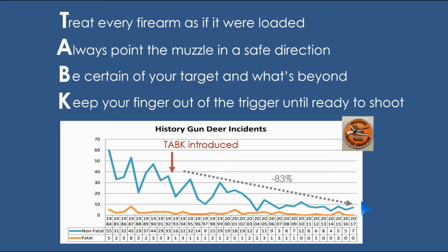And don't worry, I'm going to tie this into what we're talking about today. It may seem a little bit random, but I think it's important to understand what proper risk management looks like, and in this sense, when it involves hunting or a weapon.